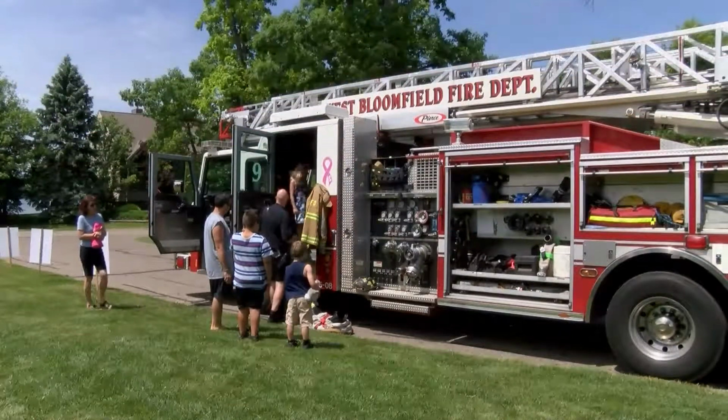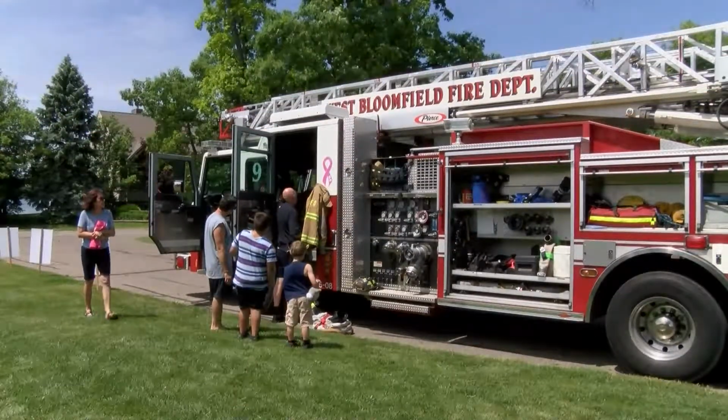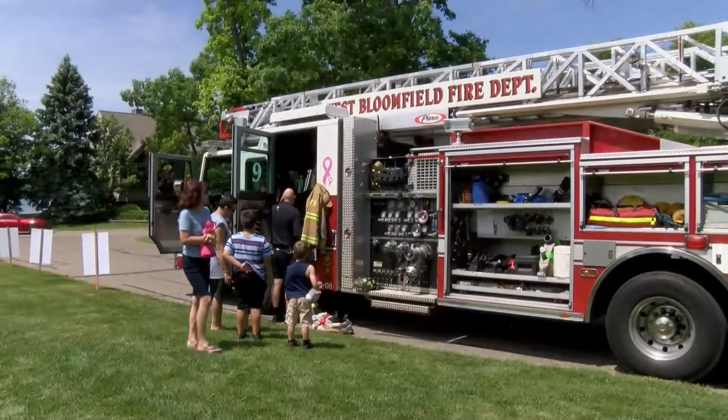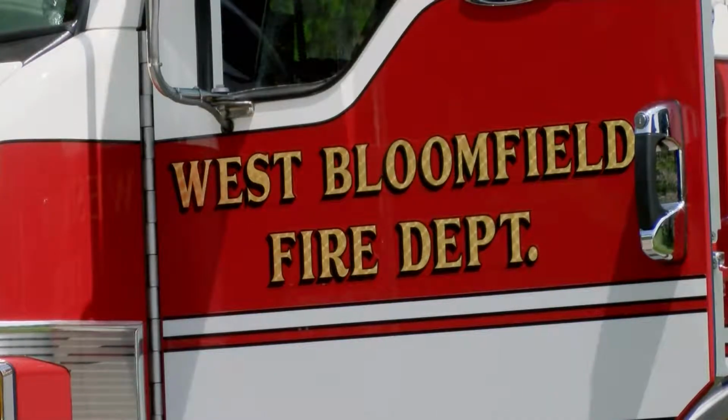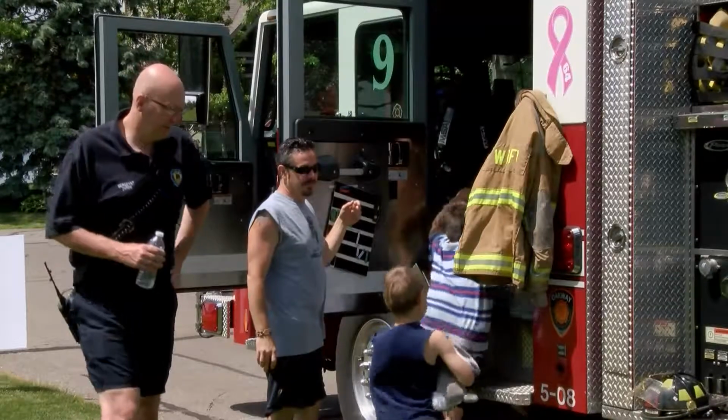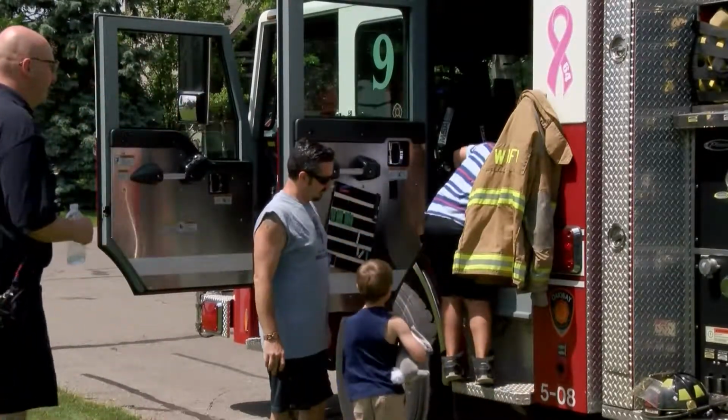When you think about a fire department, you may consider groups of people in uniform rushing into a burning building or putting out an inferno. But the West Bloomfield Fire Department goes beyond the basics of firefighting to serve the community, focusing much of their energy on community outreach and preventative education.